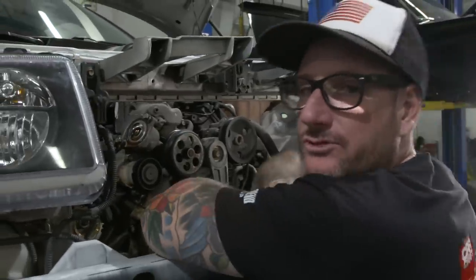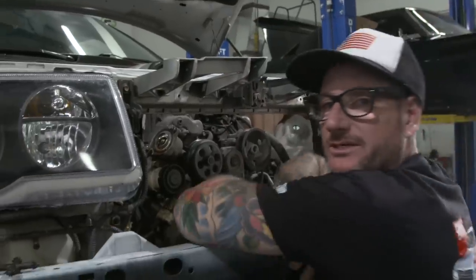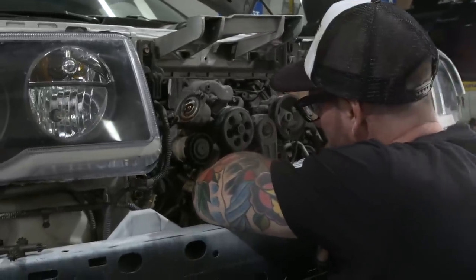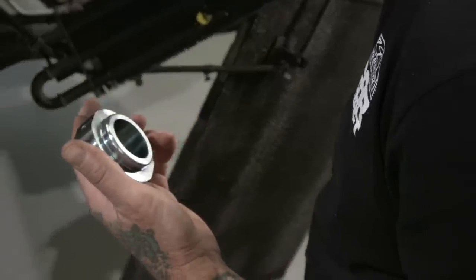Well, I broke the drill bit inside the jig. The drill bit's like this long, and it twisted real easy. So let's just take this thing and let me mark this thing. I'll take it off. Let me get a good drill bit.